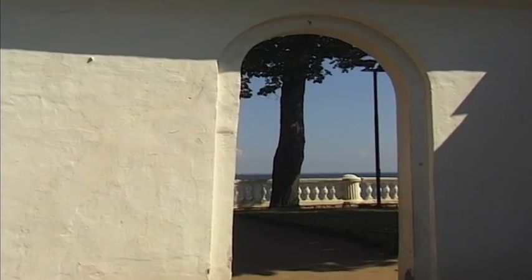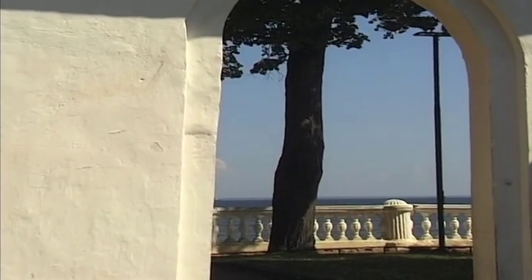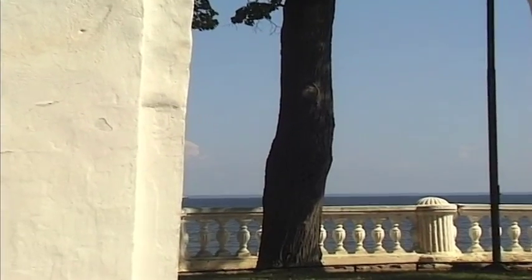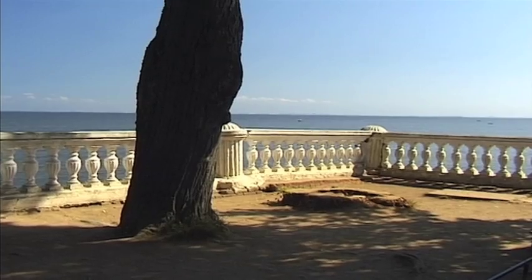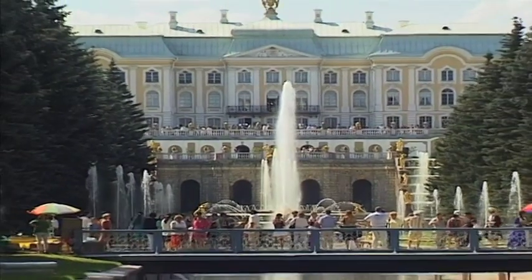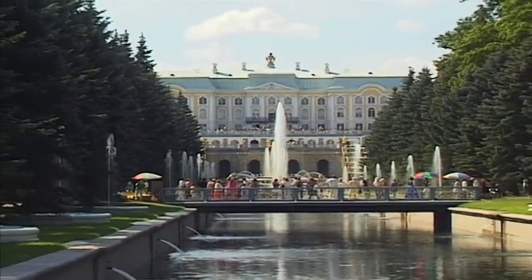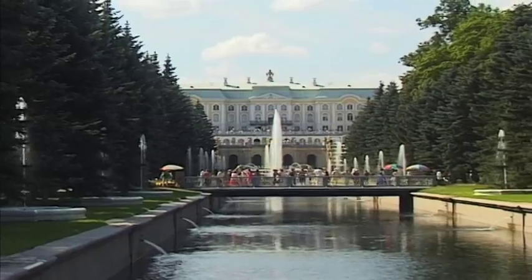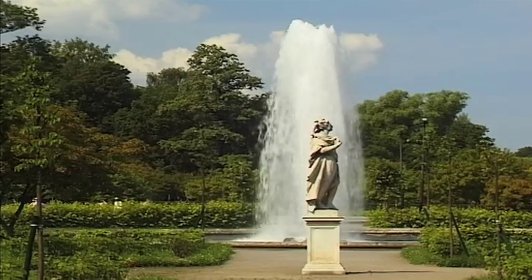Unfortunately, both the palace and the park were badly destroyed during the Second World War. But after 1946, they were completely renovated. Over a 400-meter-long canal which led up to the castle and the artistic focal point of the lower park, visitors reached a huge cascade which led to the palace's terrace.